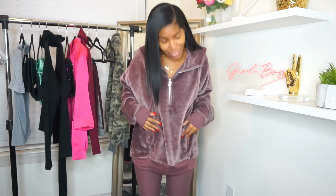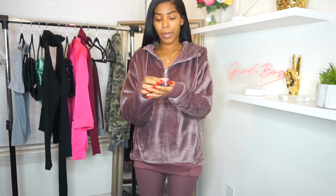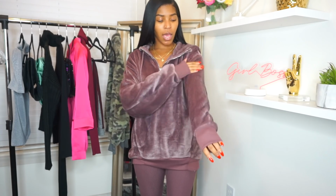Okay, so here's the next outfit. Really, really casual, really cozy. You know, I could go from like I'm going out with you to like I'm laying on a couch real quick. So this is a velour hoodie. I have it in a size extra small.